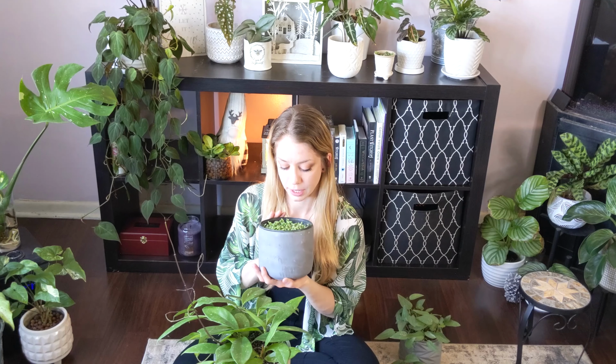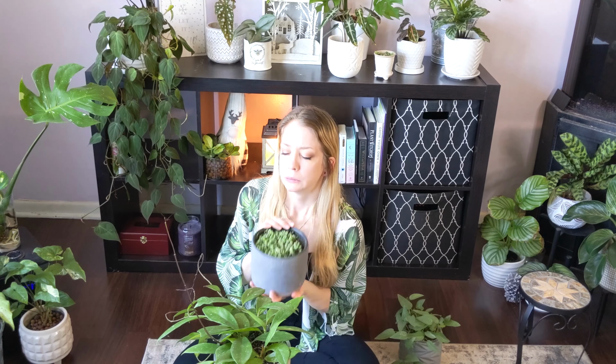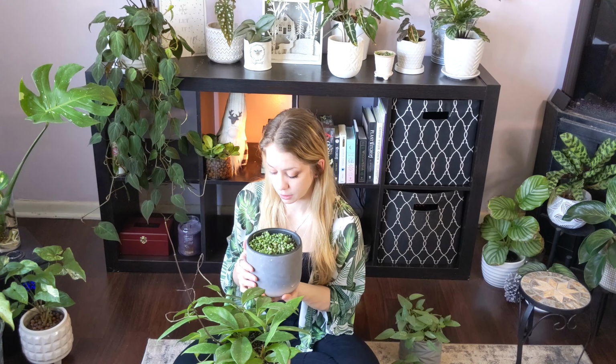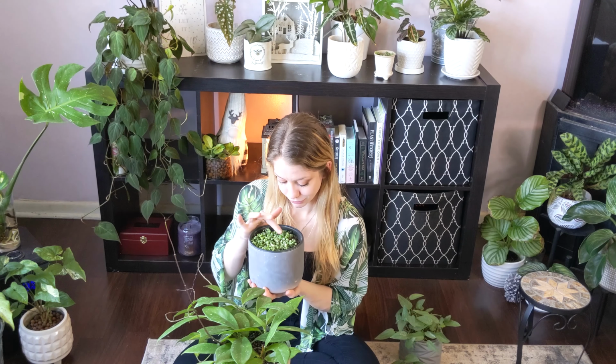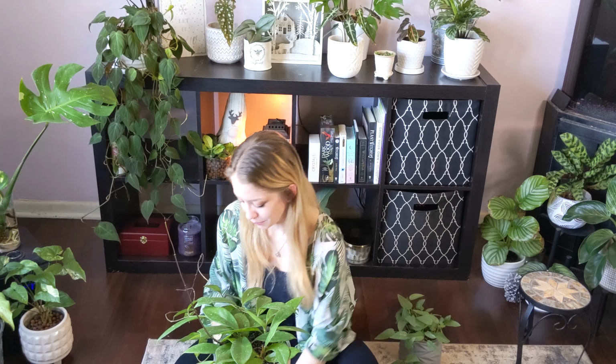I got this guy off of Etsy, and I've had it for definitely summertime. I have to look, but I'm pretty sure I got it in the summertime. And it's just thriving. It's doing so good. I'm so happy. I love you. Okay. On to number four.